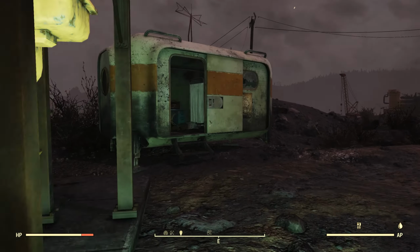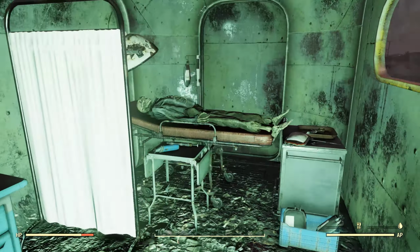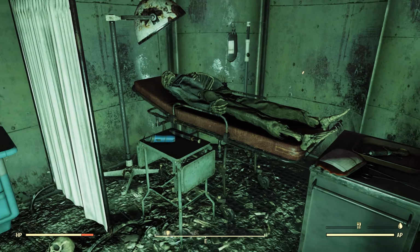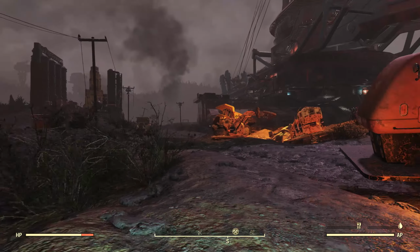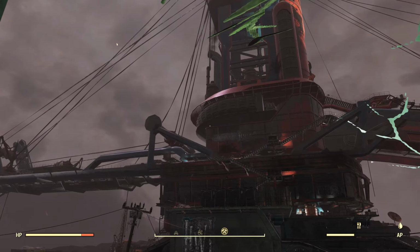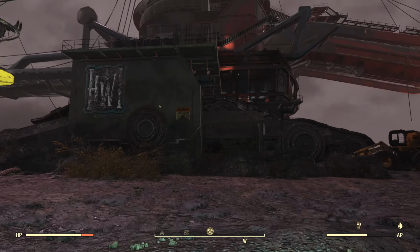Coming around here, we got another trailer. Another dead scientist or mining engineer. Doctor, actually, in this case. Now that I'm looking a little wider, it's clearly an infirmary here. Let's see. Let's head over this way. Alright, let's head up over to the actual Rockhound itself.